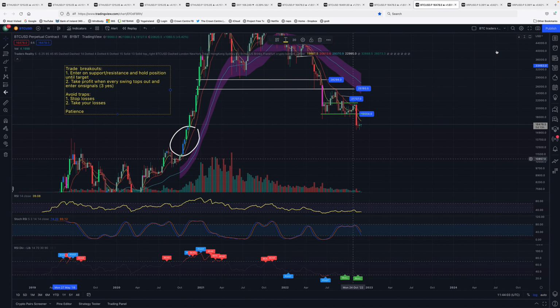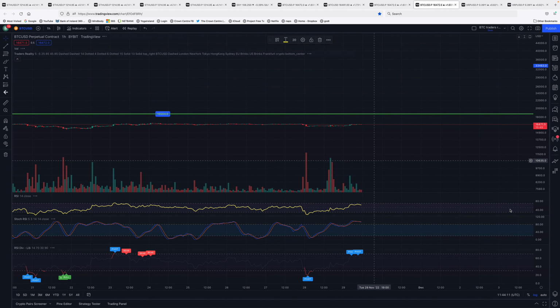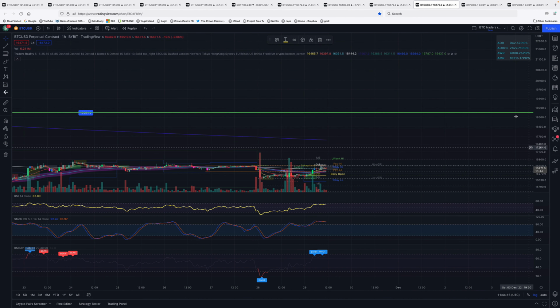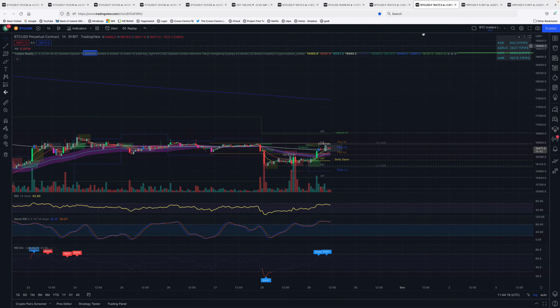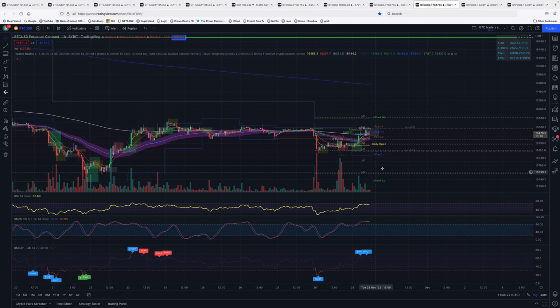On the daily levels, let me switch to where is Traders Reality? Here we are. This is the weekly. And switch to the hourly. On the daily levels, we are above now. We are above the psychological lower, above the pivot point. We're above the daily open, and we have increasing volumes compared to last week's lift.